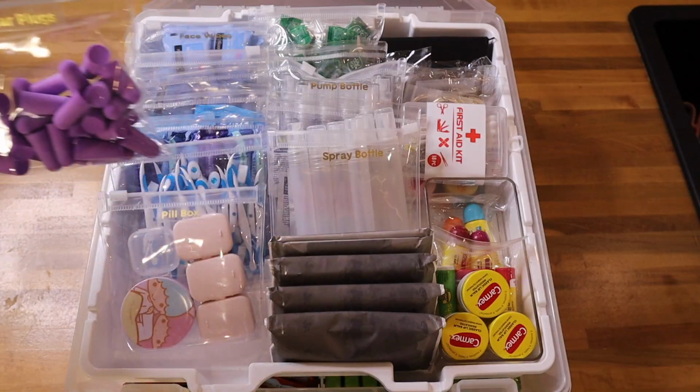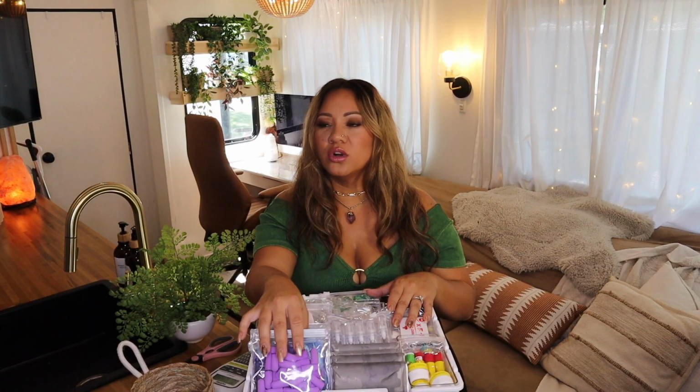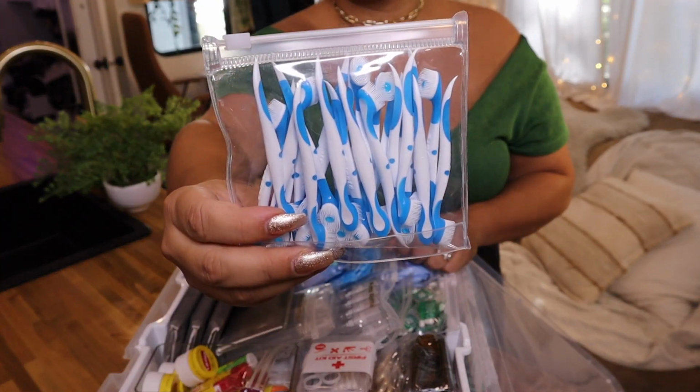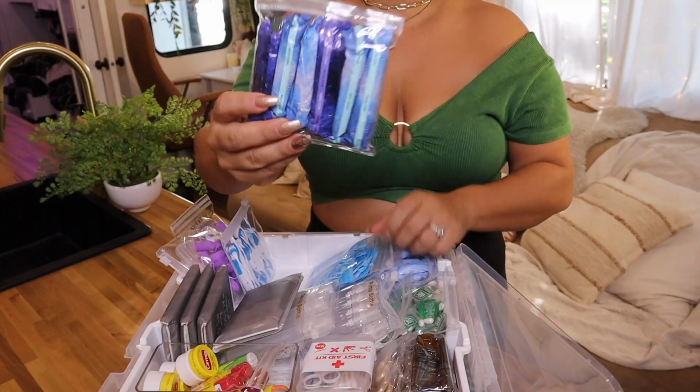I have earplugs. I like keeping these, you guys. As a mom, if you're in the car, you need to take a nap while your husband's driving, or your kids are arguing, or there's just so many reasons why you may need earplugs. You use your imagination, but I'm sure you could use earplugs. So I love keeping those on me.